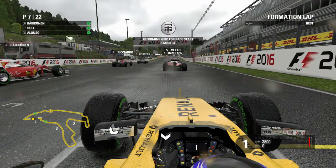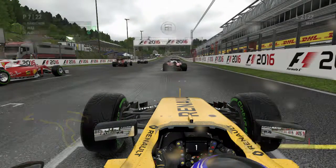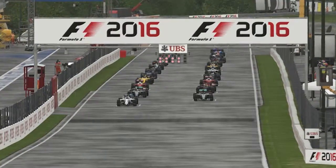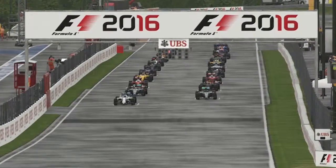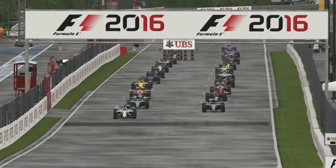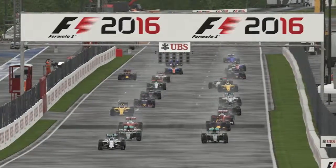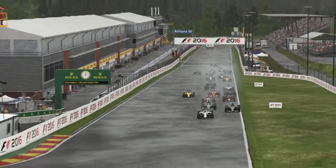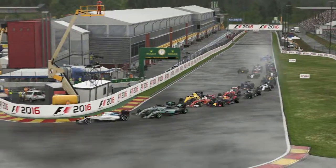I think everyone's just finally filling up their grid slots now, as the rain's coming down here in Belgium. As we go to 2, 3, 4, 5 lights. And the Belgian Grand Prix is go. Once again, it looks like the Ferrari's not so great on the start. Raikkonen pulling out from behind the Red Bull. We're going to take a look down the inside here as we do. Taking a look, there's Seb Vettel.